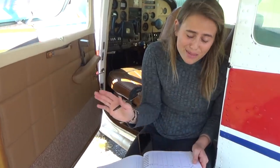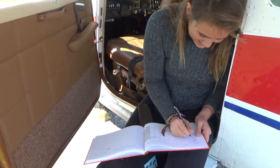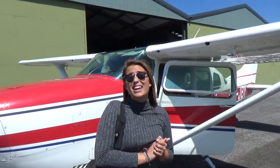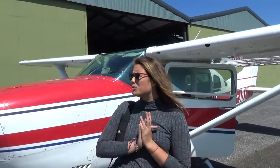And we're here! Last step, filling in the logbooks, and then we're done for today. And there you have it, safely back in the Netherlands after 2 hours and 40 minutes of flying. It was absolutely amazing, and I really hope to do more of these ferry flights in the near future. It's a lot of fun.